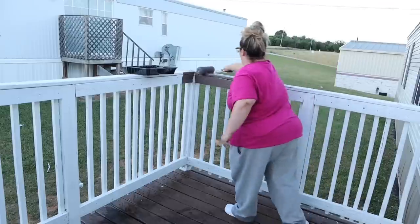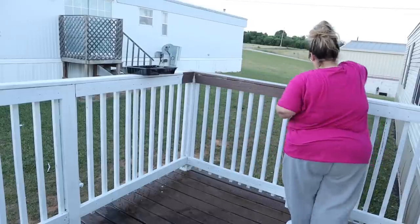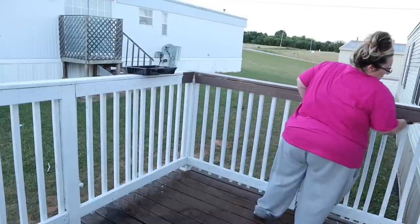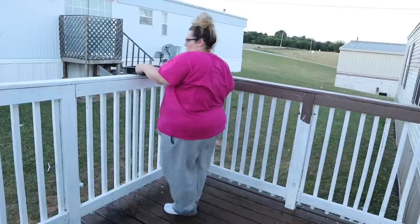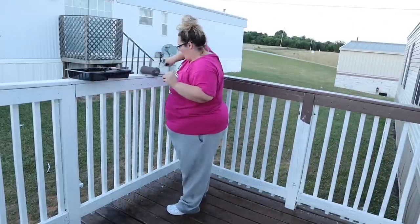So if you went with the oil base before, you're supposed to go with the oil base after, or a water base before, a water base after, if you're actually a paint professional. I know a lot of you guys own painting businesses and stuff. If you are, let me know how accurate that information is, because I'm a little bit skeptical. Regardless, I'm going in with Valspar, the solid porch paint, in the color October Brown.